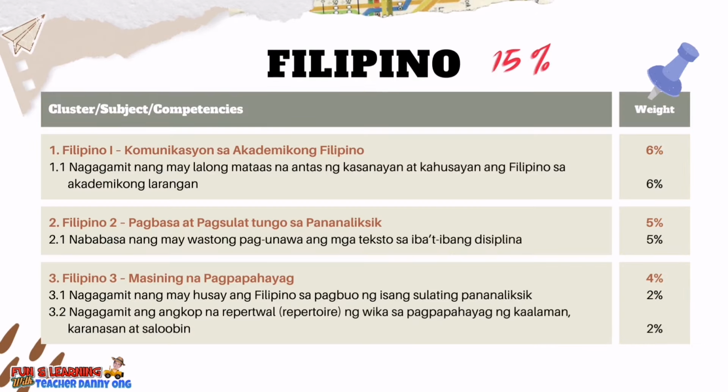While the Filipino subject covers 15% of the whole exam, again, you may multiply that with 1.5 or 2 based on the total number of items. 6% of this will be komunikasyon sa akademikong Filipino. At ang competency nito ay kung nagagamit ng may lalong matatas na antas ng kasanayan at kahusayan ang Filipino sa akademikong larangan. 5% ay patungkol sa pagbasa at pagsulat tungo sa pananaliksik. At 4% ay ang masining na pagpapahayag kung nagagamit ng may husay ang Filipino sa pagbuo ng sulating pananaliksik at nagagamit ang angkop na repertwal ng wika sa pagpapahayag ng kaalaman, karanasan at saloobin. Ito lamang ang competency natin sa Filipino. Muli, 15%, 6, 5, and 4.